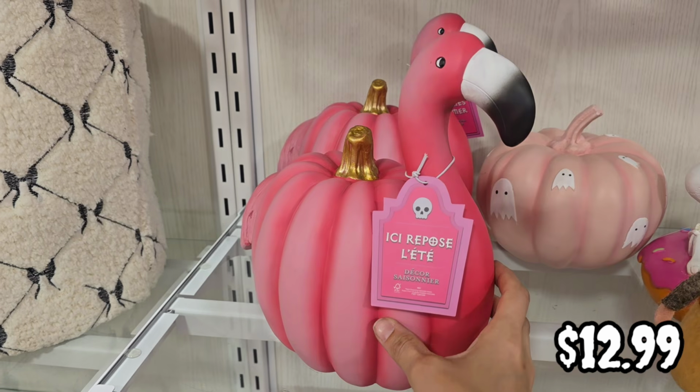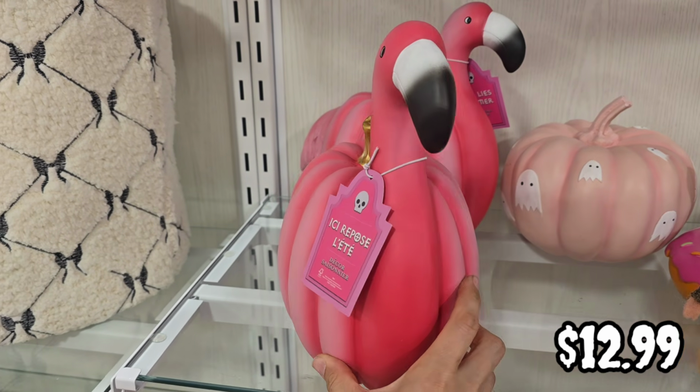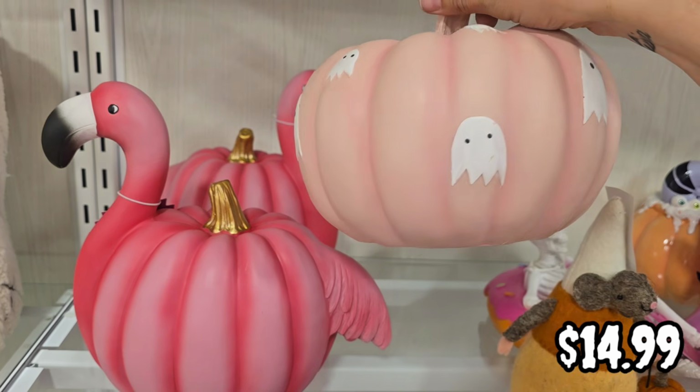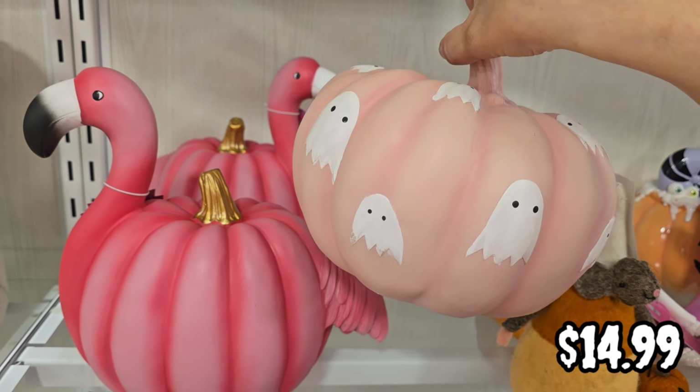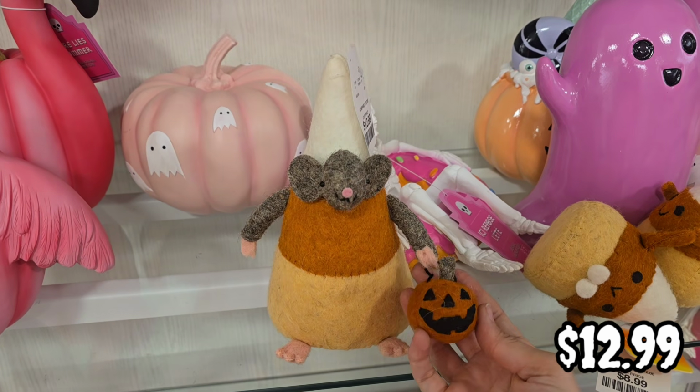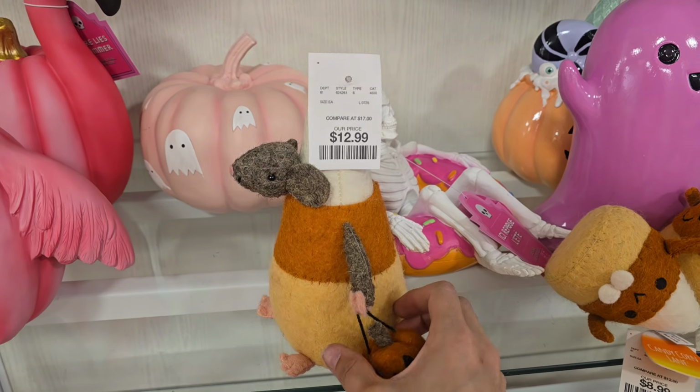Alright, the first thing we're going to talk about is this Flamingo Pumpkin. When I first saw this, I did not think that this was Halloween, and I was wondering why it was in the Halloween section, and then I realized that it was a pumpkin. They actually have quite a few Summerween targeted items this year.